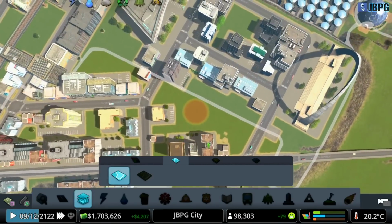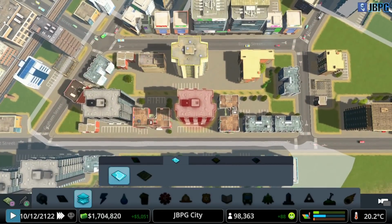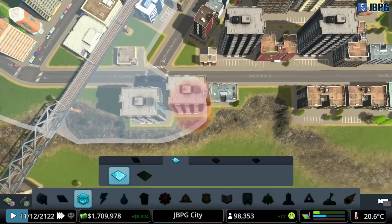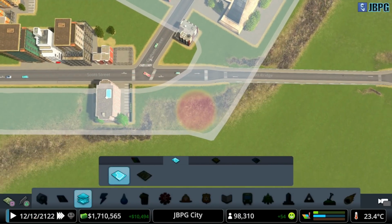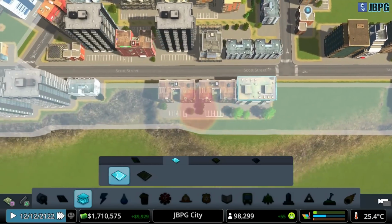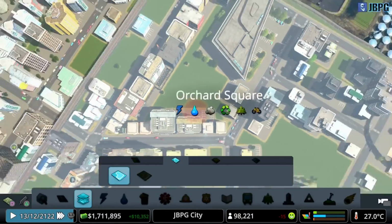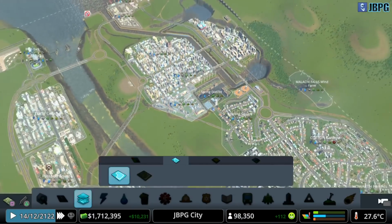Ooh, I forgot to, damn it. Got to fill in the middle bit first. No, it's not a problem. Wrong button again. There we go. Drop down a touch. Perfect. There we go. And then let's just fill that space in there. And there we go. A new district all lined up and ready to go.